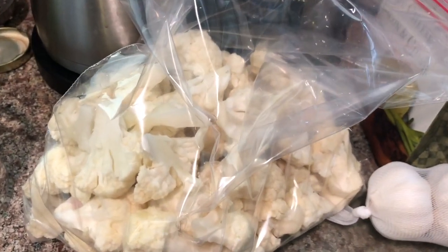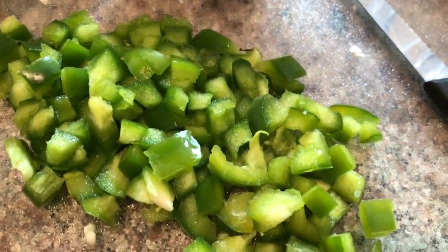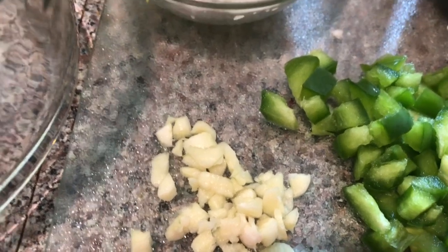I have 2 cups of cauliflower. I have half an onion. I have half a bell pepper. And I have 3 cloves of garlic. I'm gonna place the cauliflower in this bowl here, and I'm gonna steam it for about 5 minutes.